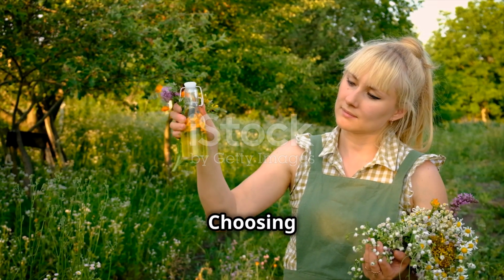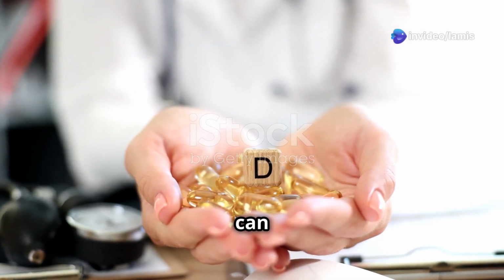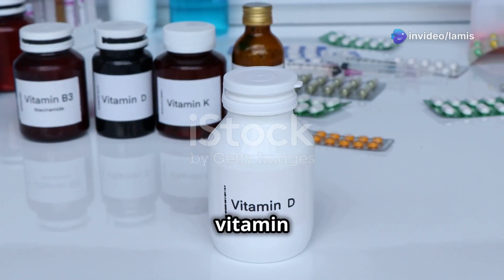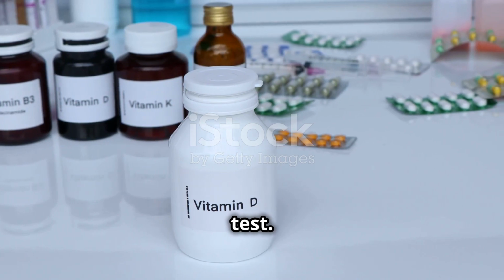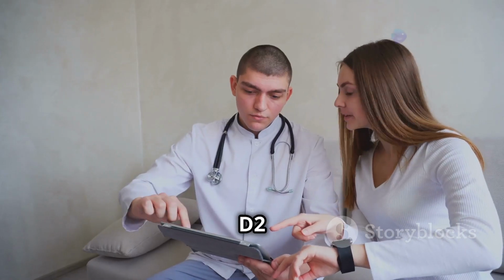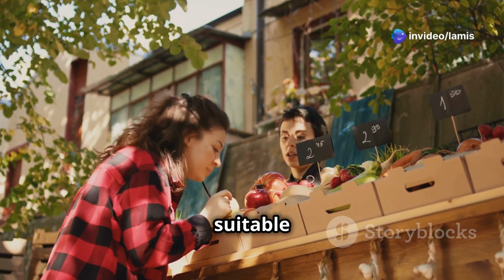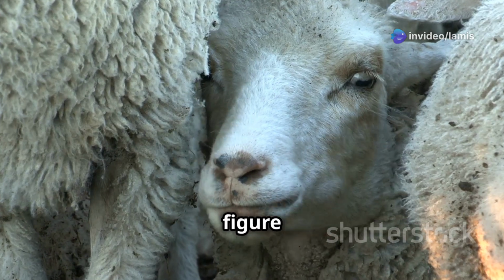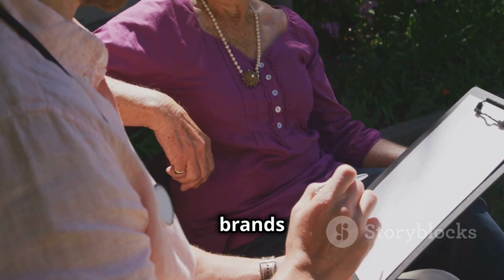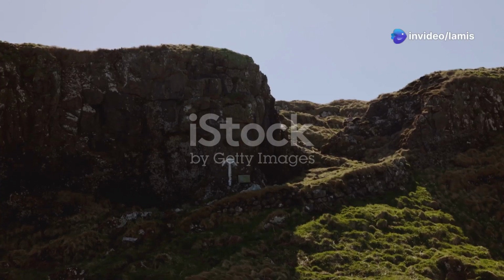Section 6. Choosing the right vitamin D for you. Choosing the right vitamin D supplement can be confusing with so many options available. The best way to figure out if you need a vitamin D supplement is to get a blood test. A simple blood test can measure your 25-OHD levels. For vegans, D2 or vegan D3 from lichen are good choices. D3 from lanolin is not suitable for vegans. Talk to your doctor to figure out the right dose. Choose a form that fits your routine. Go for well-known brands and supplements tested by third parties. Make an informed decision with your doctor.